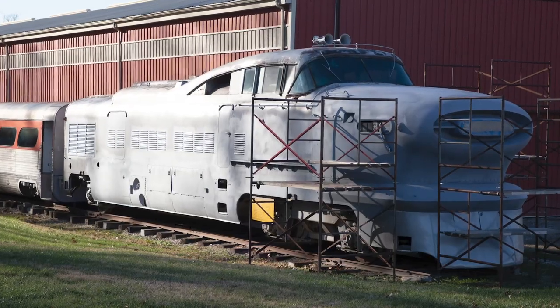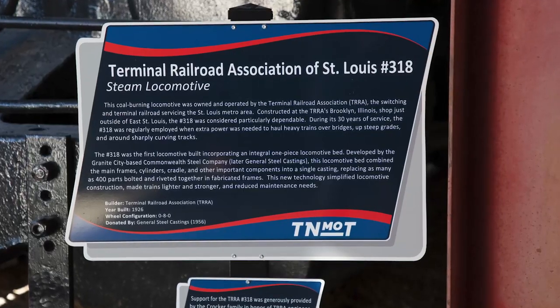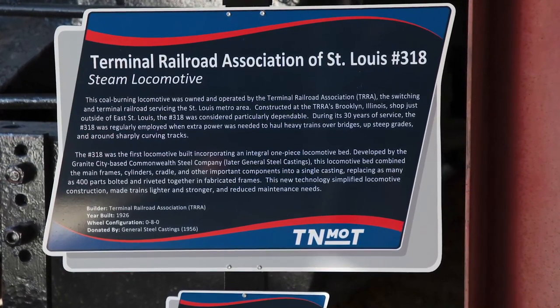We have the aero restoration. The aero train is being restored. And the exhibit signage has been improved. We received a $44,000 grant from the federal government just for that purpose.